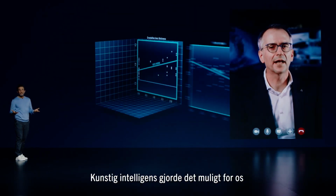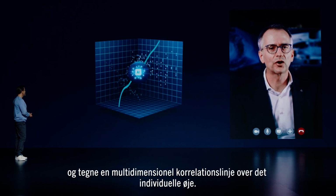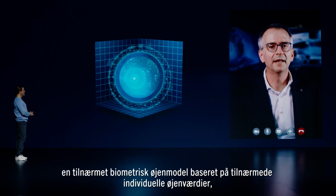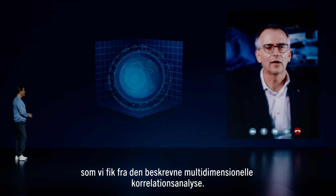With artificial intelligence, we were able to analyze many different correlations at a time and draw a multidimensional correlation line for the individual eye. Finally, from all these correlation lines, it's possible for us to build an approximate biometric eye model that is based on approximate individual eye values obtained from the multidimensional correlation analysis as just described.